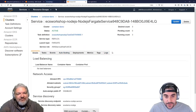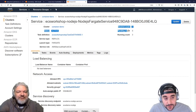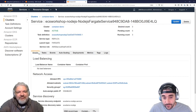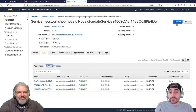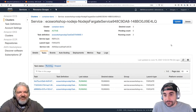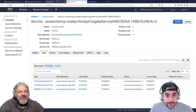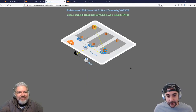Yep. And as you were talking, I had this up on the screen so you can see the desired count changed. We now have 3 tasks running within the service. And of course, I can do this in the UI. I'm just very adamant about not doing things in the UI. We try to do it programmatically. Less humans, more robots doing this for us. So, what does our graphic look like? Boom. So we are now talking to all 3 Node.js backends.